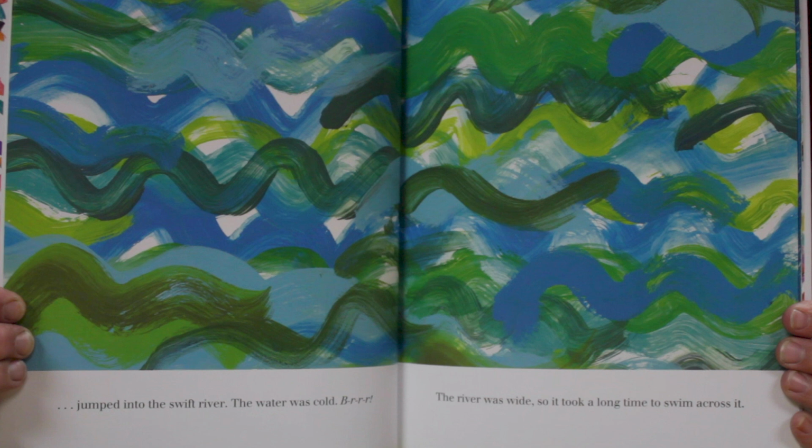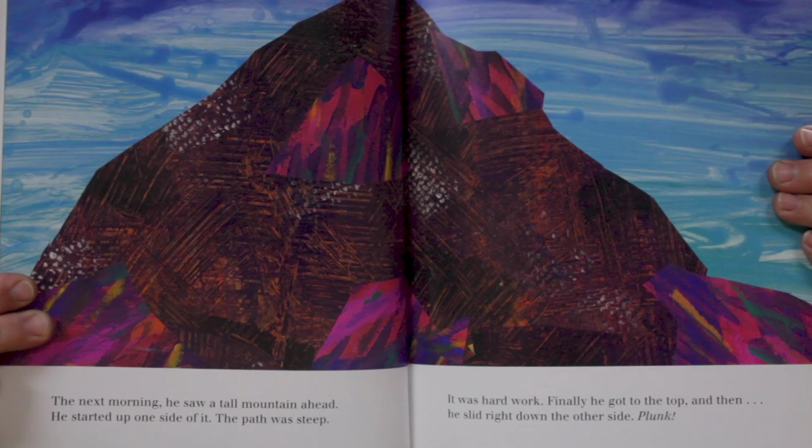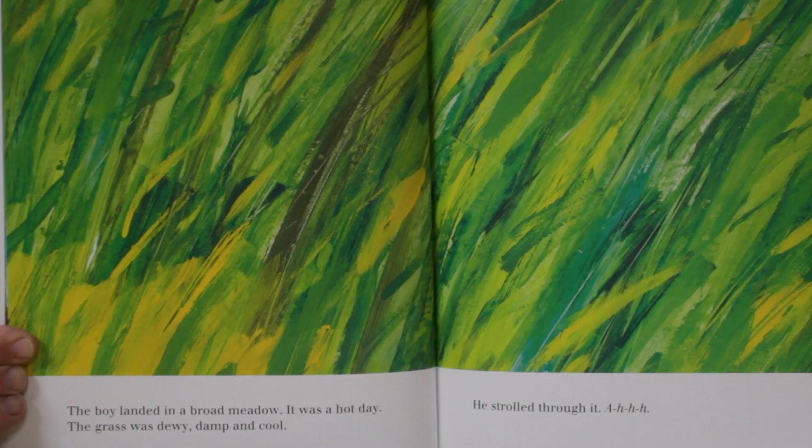The river was cold. The river was wide, so it took a long time to swim across it. When he got to the other side, it was already dark. The stars watched over him as he fell asleep. The next morning, he saw a tall mountain ahead. He started up one side of it. The path was steep. It was hard work. Finally, he got to the top, and then he slid right down the other side. Plunk! The boy landed in a broad meadow. It was a hot day. The grass was dewy, damp, and cool. He strolled through it.